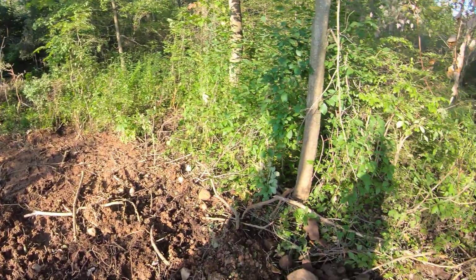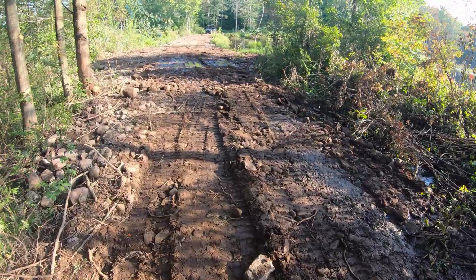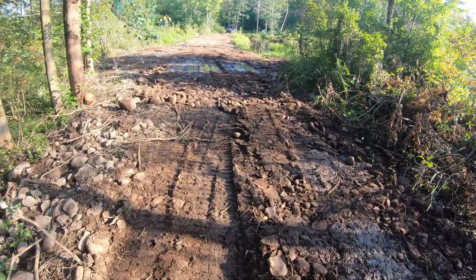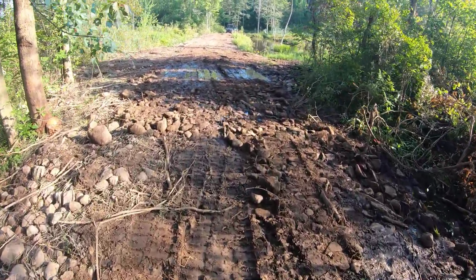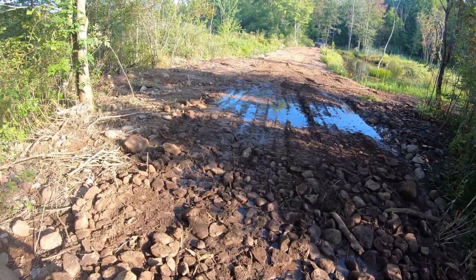So here we are down here. I guess throughout this video I'll just put some footage of Hound going back and forth, and Elon digging out some of the tree material in here as well. So I think that's about it.